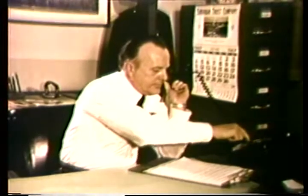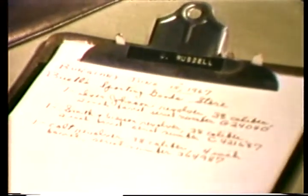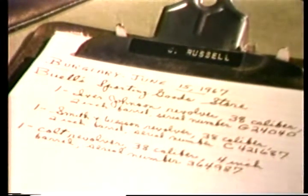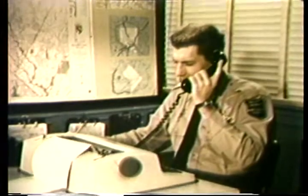A local police chief used the new system to report the burglary of a sporting goods store in his town. He listed the guns which were stolen by serial number, make, and caliber in accordance with NCIC format for entries. He telephoned this information to the nearest NCIC network terminal. This one was in the office of the county sheriff.